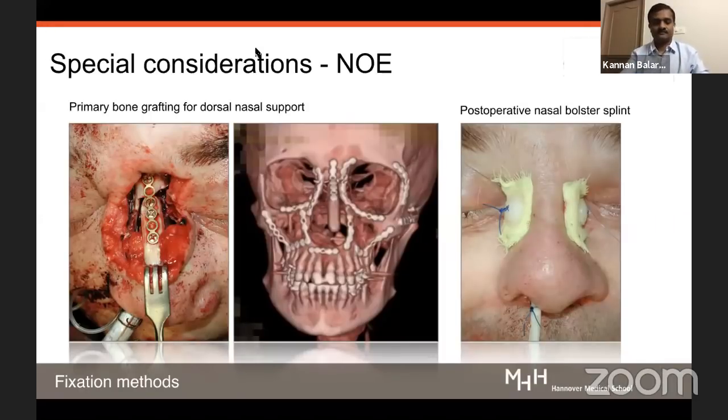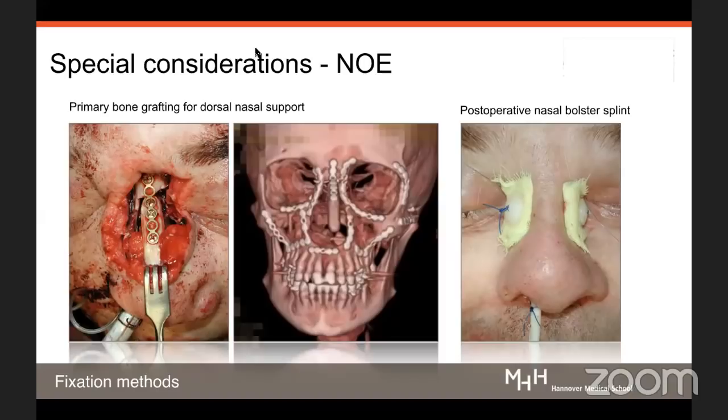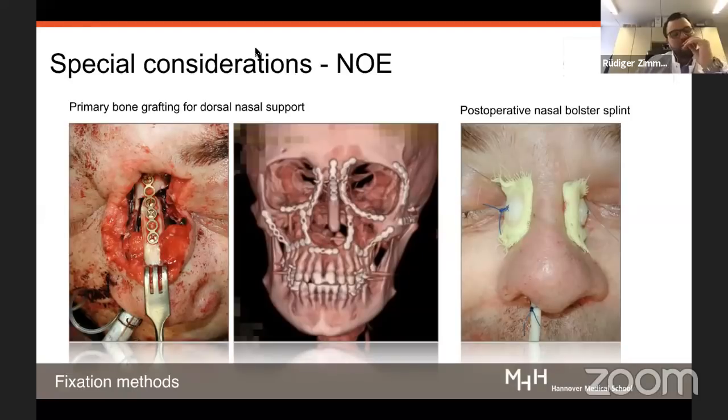Talk to your neurosurgeons, talk to your ENT doctors. They have some very good ideas sometimes. So if you need to do something secondary after a NOE fracture, would you consider only bony reconstruction, or would you consider other adjunct soft tissue procedures like fat fillers? We don't have, I personally, and I know in our department, any big experience with fillers. So I'm the wrong person for that.